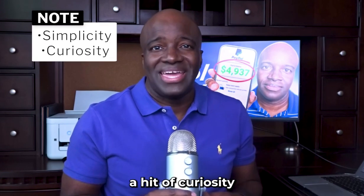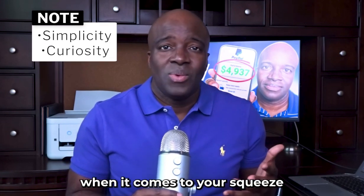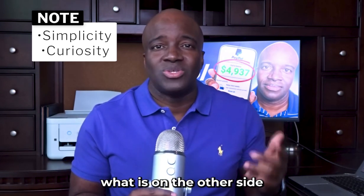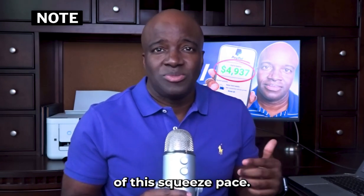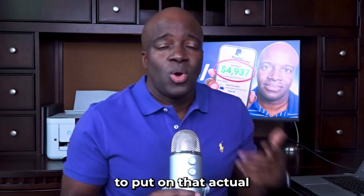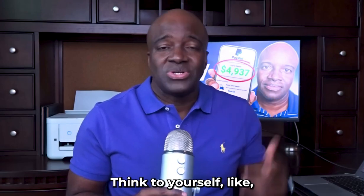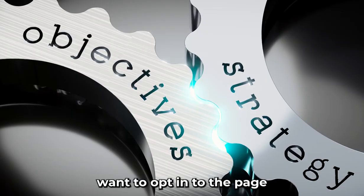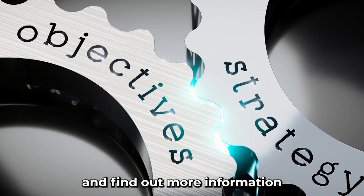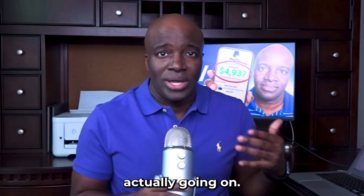You also want to have a hint of curiosity when it comes to your squeeze pages. You want to get them to think about, like, what is on the other side of this squeeze page. So when you're thinking about your headline or what you're actually going to put on that squeeze page, think to yourself, like, what would make me want to opt into the page to go and find out more information about what's actually going on.